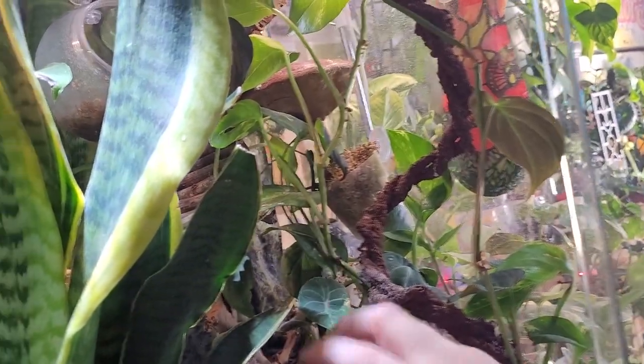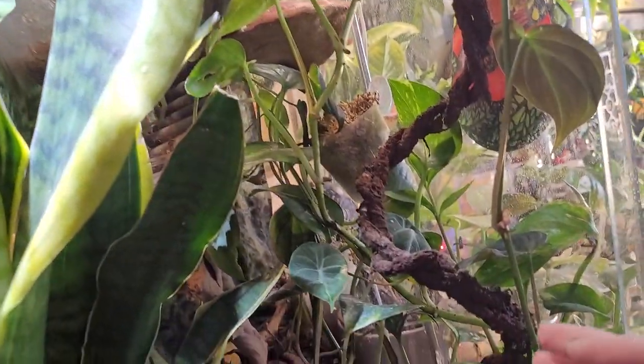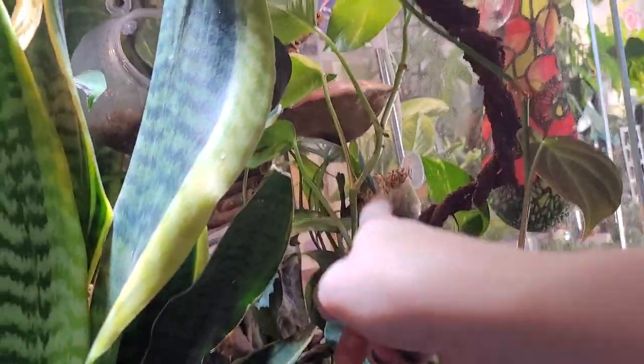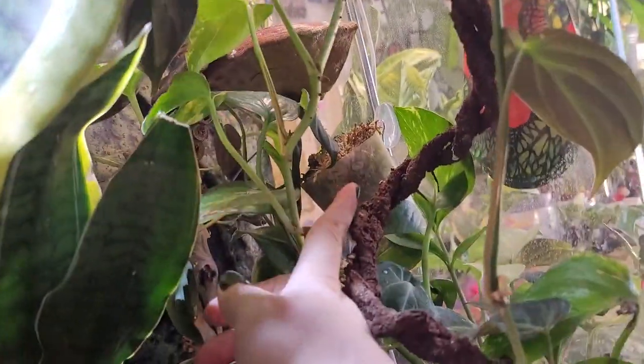So I've got lots of golden pothos in here because it just grows and grows and grows. I've got this big micans vine. It's just one vine coming out of this little pot here, and it wraps all the way around the tank. Fun little story about these little pots.